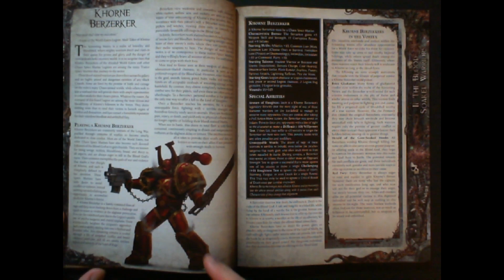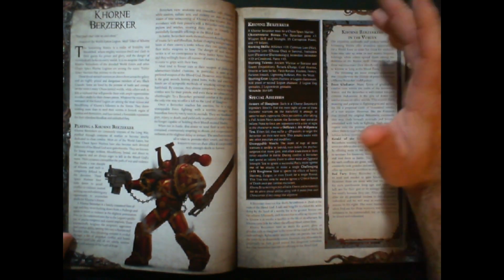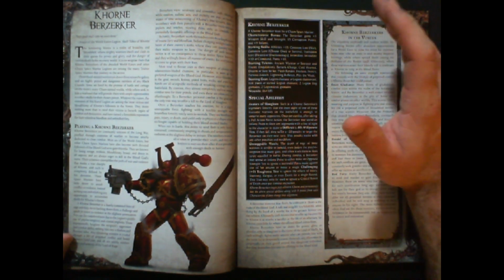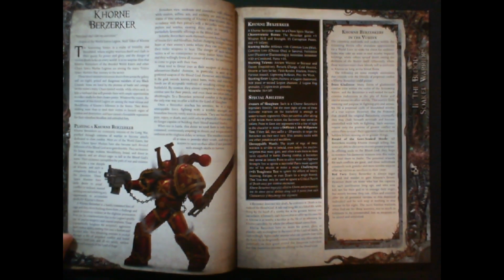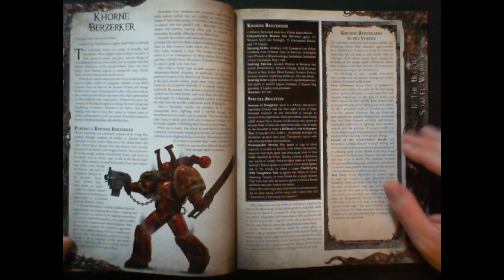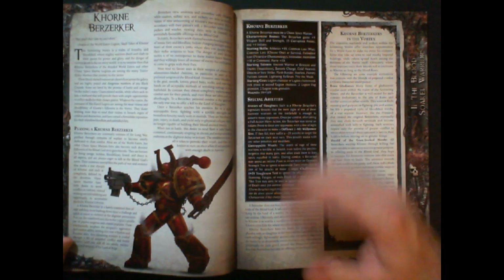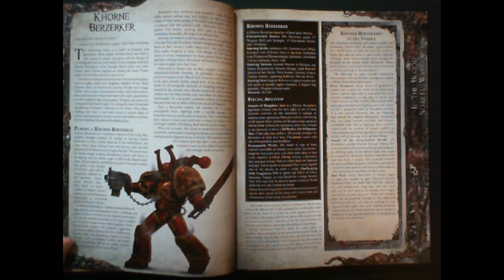Here is a picture of the Berserker. The stats over here, there's so many stats and talents and skills that I'm not really going to go through them all. I'll point out something here and there with each one, but the game is pretty crunchy. There's a lot of data and a lot of stuff to put on the character sheet, but I really feel like because there's so much data and information, you can really tailor each archetype for the armies that you're familiar with, such as a Khorne Berserker.